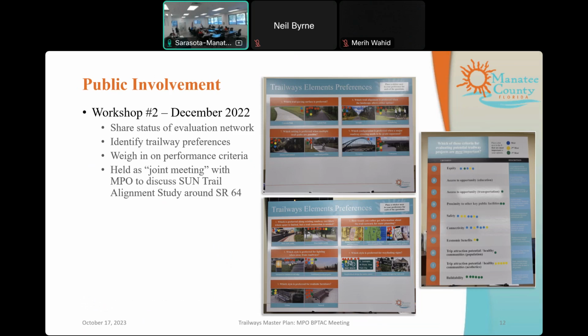In addition to that, we gave them a list of our preliminary evaluation criteria and allowed them to weigh in on that. How important was equity to them? How important was access to opportunity? Things of that nature. We'll get into more of that when I go through the final list of performance measures. But essentially, this was the public and stakeholders coming together to weigh in on what was going to be the final product.